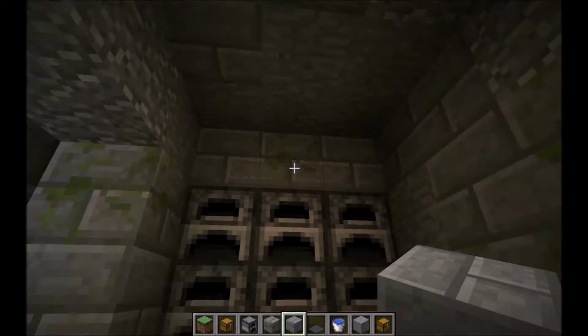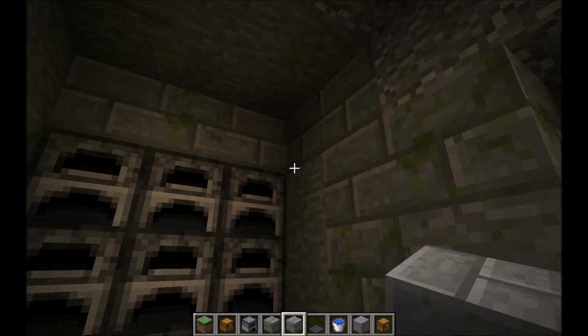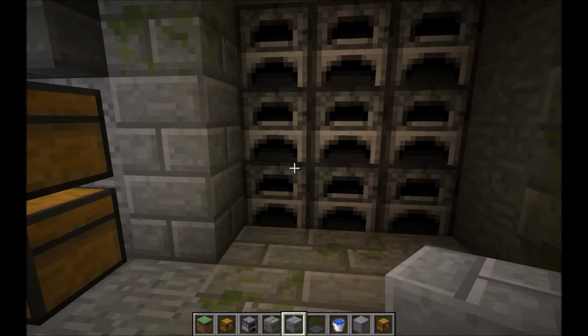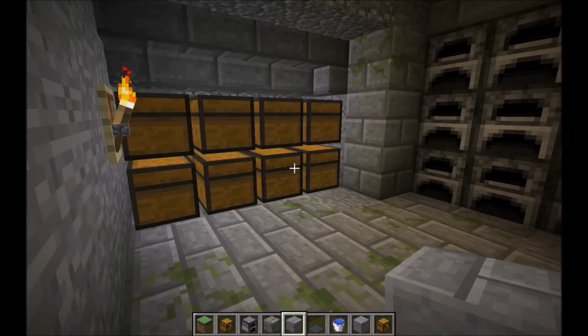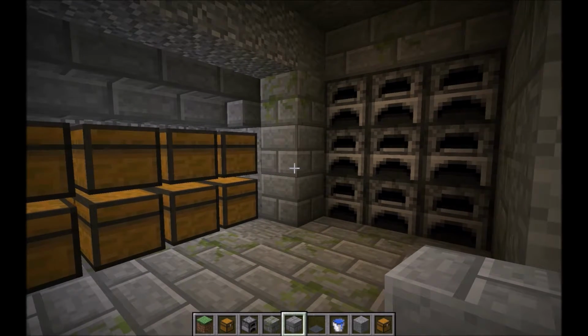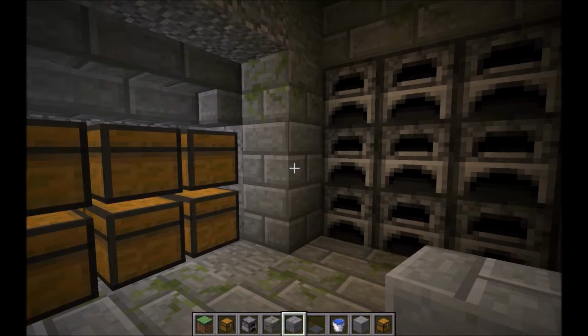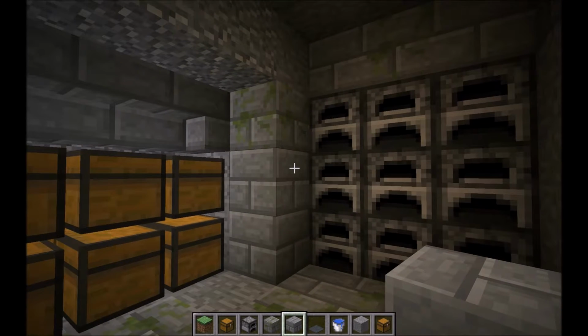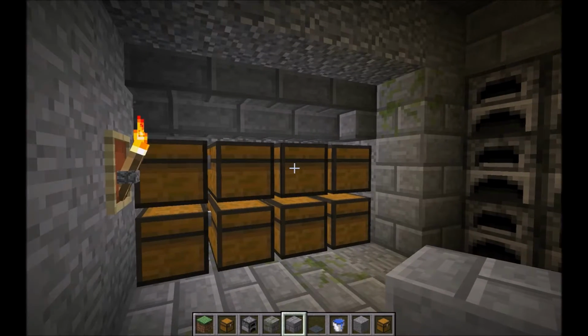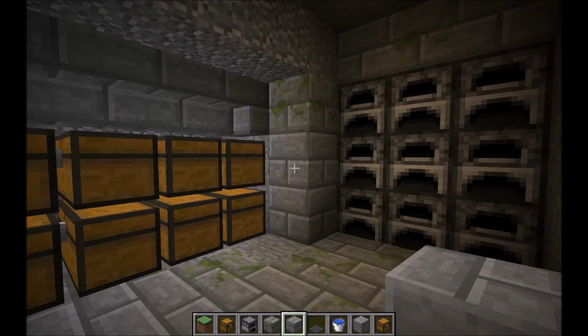We could maybe try to put some more light over here, but at the same time, your furnaces, if you have them on, are going to light up the area, and it's kind of a cave, so you don't want it to be too bright. So for survival purposes, yes, you want it to be lit up, but for aesthetic purposes, I think this is perfect.